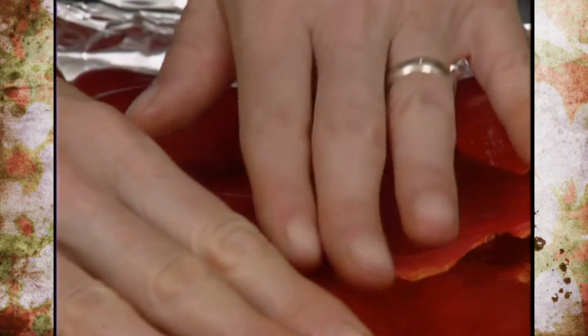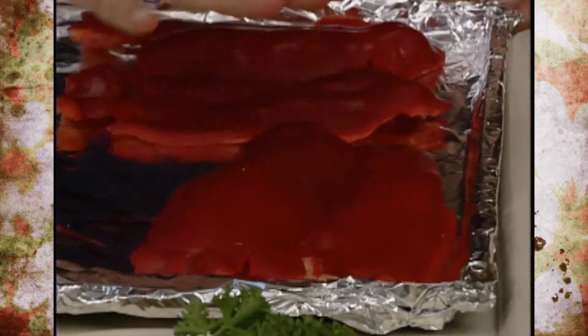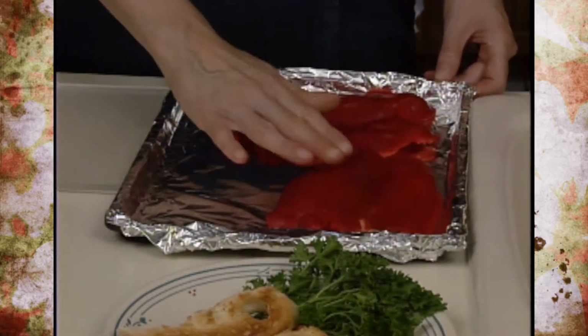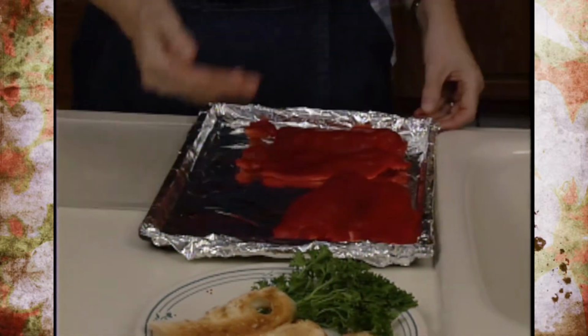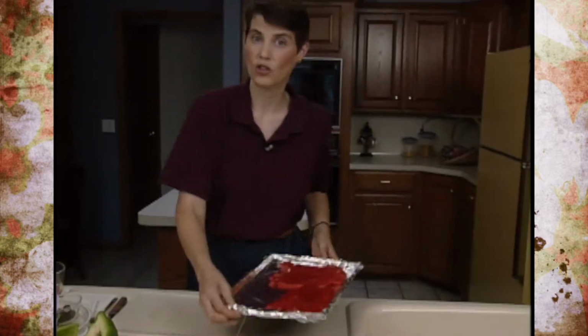What I've done with this technique that I find works a little better is to flatten them out so that they're fairly flat. Then I'm going to put them under the broiler, and I want them fairly low so that it will all cook at the same rate. That's why I've squashed them as much as I can. Otherwise, we have this part getting black a little bit sooner than the other. This goes under the broiler for about 12 minutes, until it gets really black and charred.